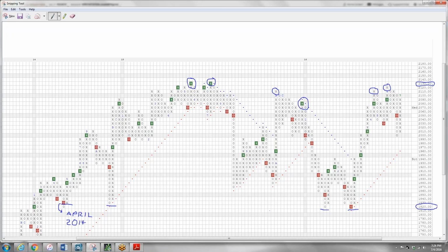We are so close, but we just can't seem to break out of this range. On the downside, this support level is around 1820, 1810-ish. And you can go all the way back to late 2014 to have those same levels right here. You go back to April 2014, and that's the range. So it's been very, very frustrating. It's really frustrating because you could have sold your entire portfolio in May of 2015, stayed in cash, and still be better off than where you are right now. So, what do you do in this situation?